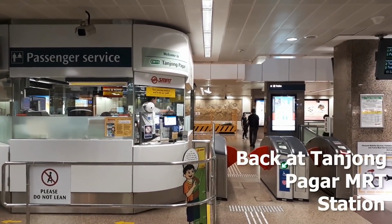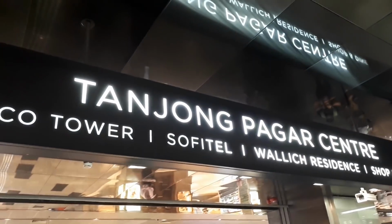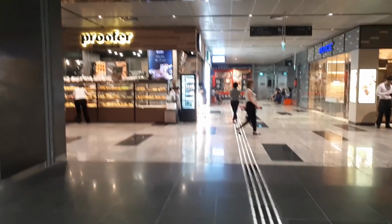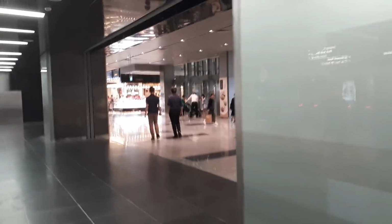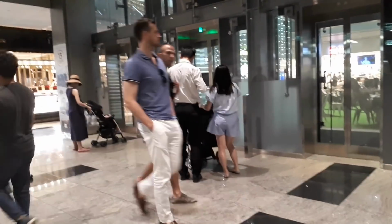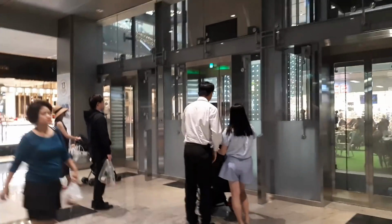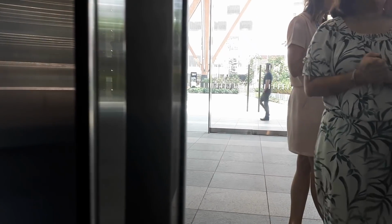This is the passenger service centre. Once you get out of the gantry, walk straight, and in front of you is the Tanjong Pagar Centre. This is the new building with retail on the sub-basement level and the offices all the way to the top. Keep walking straight, and you see that there's a lift going up. So head towards the lift. You're at basement 2 level now. Take the lift all the way to level 1.